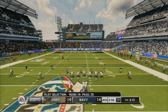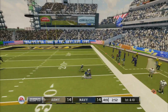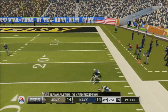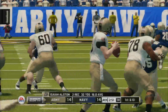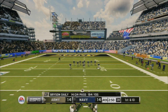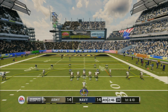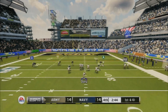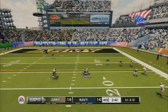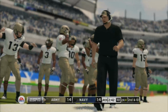Just under three to go in regulation. And he's immediately tackled. When you can move the ball downfield in big chunks like that, you've got the defense right where you want him. They come out in a five-wide set. Fires quick out to the receiver, and he can't make the grab. Army will have one timeout remaining.